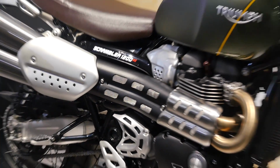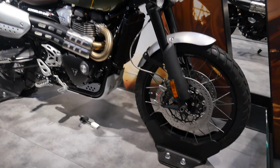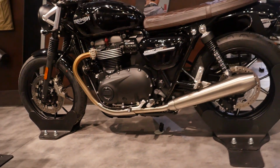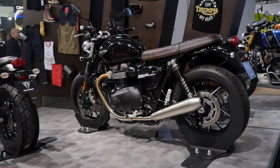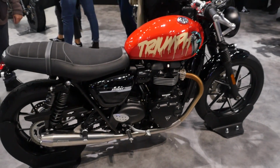Triumph. New 1200 Scrambler XC. That looks cool. Street Scrambler and Street Twin, again, super cool, if you like that sort of thing. New Bonnevilles 150s. I mean, I just wish Triumph would come out and make another banger.